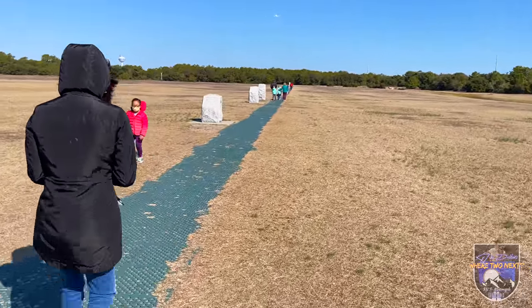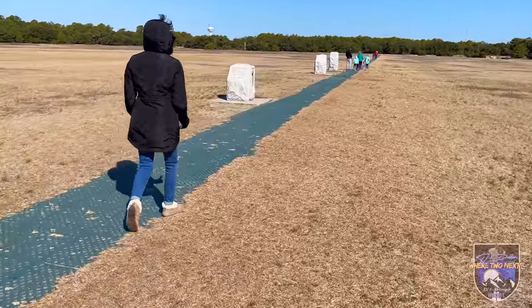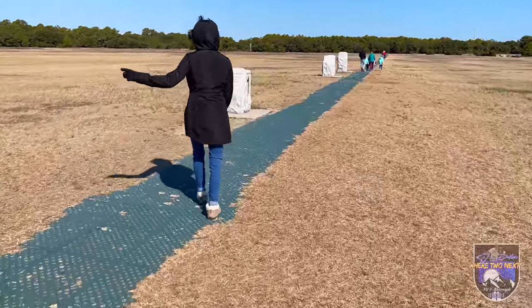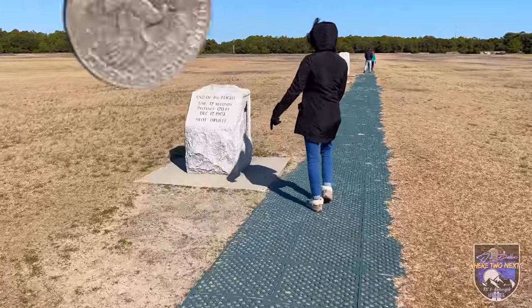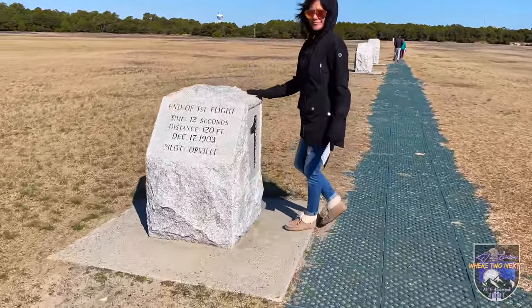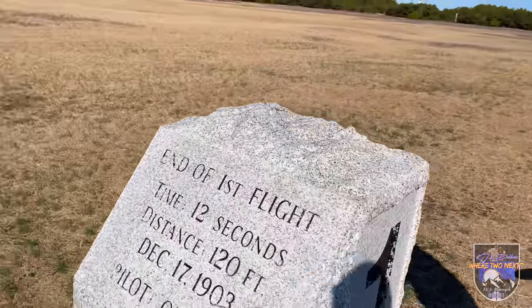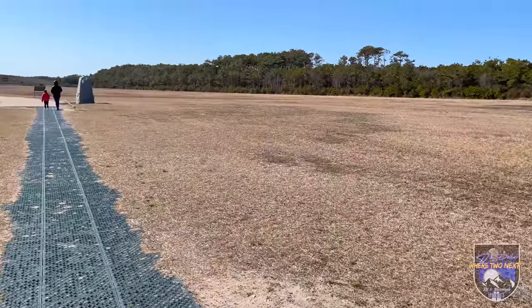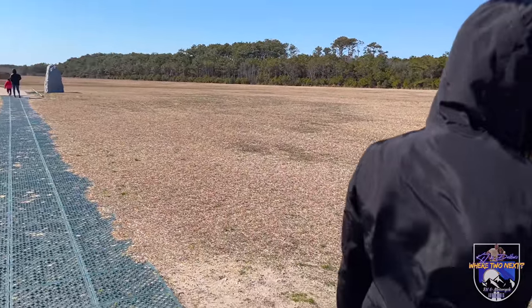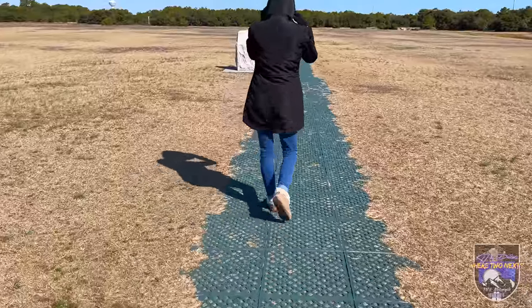Okay, so here's where the first flight ended. 120 feet, 12 seconds. And of course, Orville is the one who did the first flight. Orville. So here's where it was. Yep. Right there. Pretty cool. 120 feet, number one. Let's check it out back to the starting position, which is that big monument, boulder, whatever you want to call it. And there's flight number one.